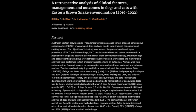So a good sample size to draw some conclusions from. For sure. And what really jumped out at me was just the sheer volume of cases. Really? They saw a whopping 338 animals envenomed by eastern brown snakes over just a 6-year period. Gosh, and that's just from one hospital. Exactly. That was 240 dogs and 98 cats. Really paints a picture of how common these envenomations are.